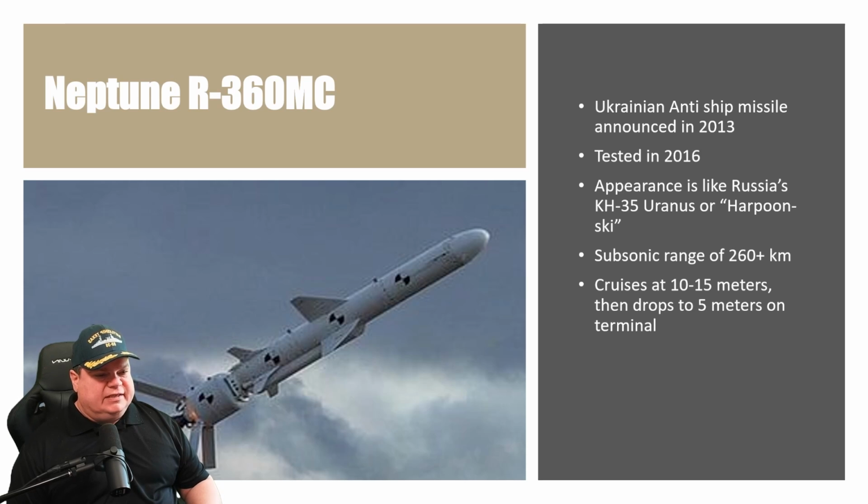But here's a picture of it, kind of low-res. But one thing that stood out to me as soon as I saw this is the fins. The guiding fins are very similar to the Harpoon. The overall size and shape, very similar to the American Harpoon. And that booster rocket that they have there is definitely a Harpoon booster rocket. So while they claim that this weapon is 100% indigenously made by Ukraine, I believe them, but they clearly took inspiration from both a Russian missile and an American missile. And we'll go over both of those.